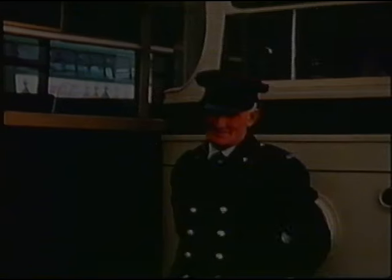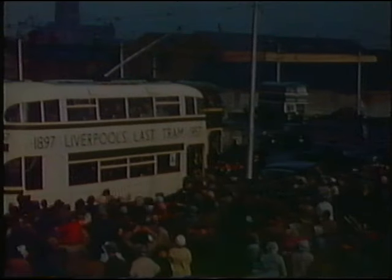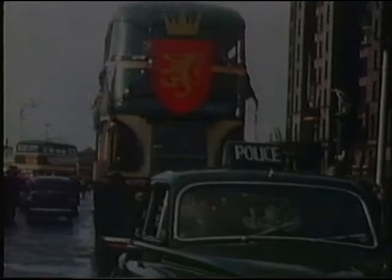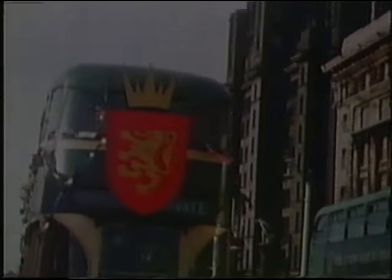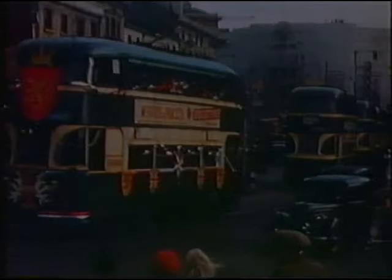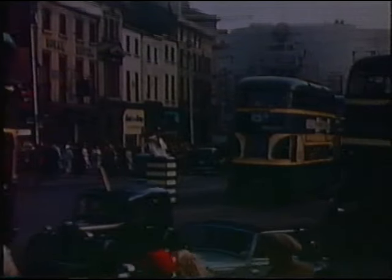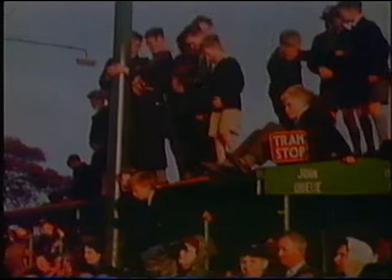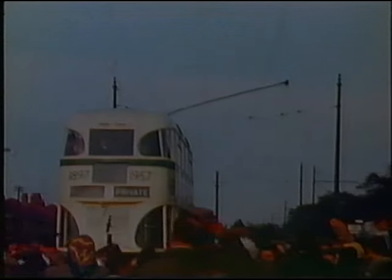The last two routes served Edge Lane. They were replaced on the 14th of September 1957. As the final procession of 13 cars left the pier head, every ship on the river sounded its hooter. Gone were the penny child returns, the frequent services, and the miles of reserved track. Another lost opportunity.